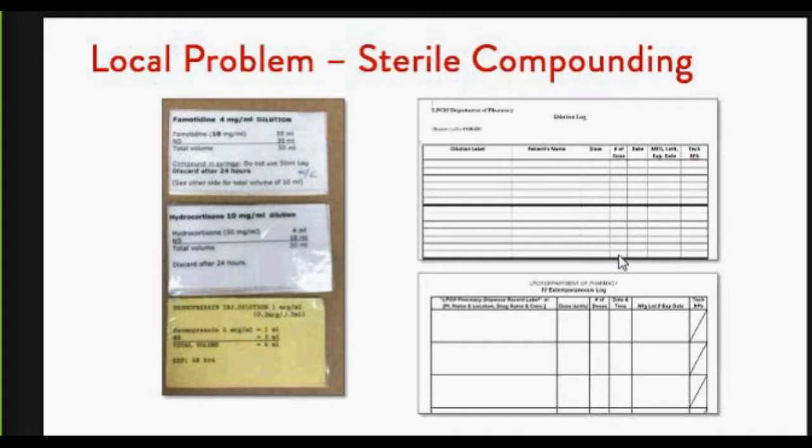One of the reasons why we embarked on this journey was because several years ago there was an error. This particular error occurred when we had a medication that we were not as familiar with, did not use very frequently, and a dilution was needed because it was for a neonatal patient in the ICU. The pharmacist processed the order, had the label, ran into the IV room, gave it to the technician, and said, "This is stat."